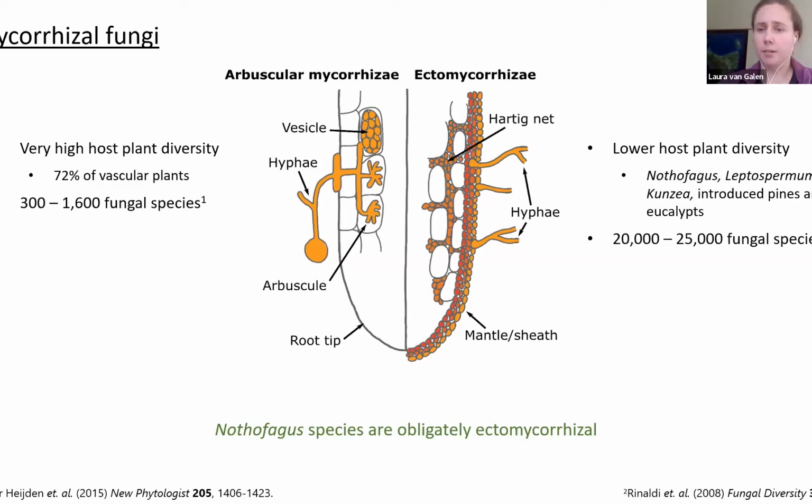But on the other hand, with the ectomycorrhizae, there's a lower diversity of plants. So in New Zealand, it's only the Nothofagus and the Leptospermum, which is the Manuka, and the Kunzea, the Kanuka, that form ectomycorrhizal connections, and then also the introduced pines and eucalypts. But a lot of these trees dominate forests across the world, so they're still hugely ecologically important. And interestingly, the estimates of ectomycorrhizal fungal species diversity are hugely higher than the arbuscular, 20 to 25,000 fungal species. So it's a pretty interesting group.